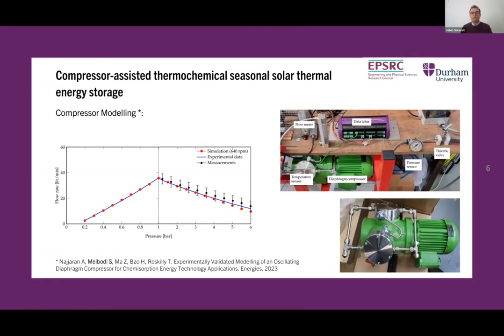Due to the important role of the compressor in the novel system, we first developed a detailed dynamic model for the simulation of the compressor and validated the dynamic model over a wide range of operating conditions in the lab. For that purpose, an experimental apparatus was set up in the lab to assess the validity of the modeling and simulation method for different working conditions.